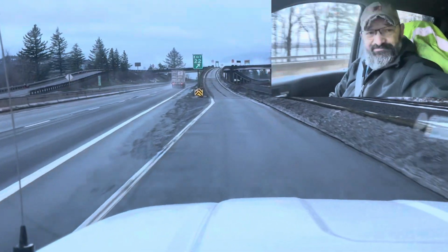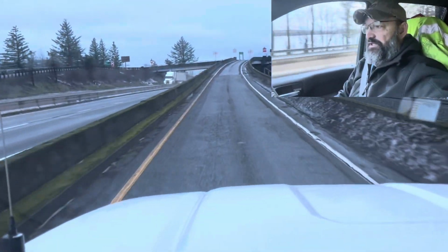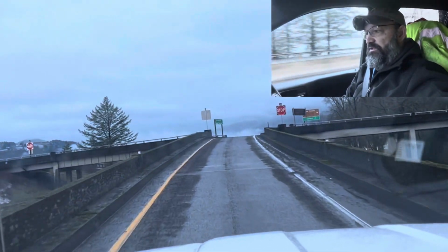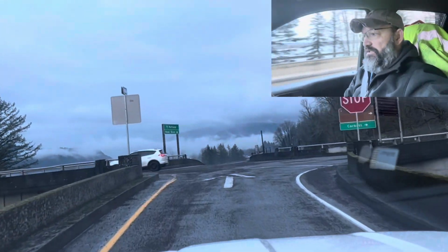It's early morning. Just had my breakfast. Well, a recovery. The other one's a tow. One is a winch out service. The other one is a tow to a dealership. So I'm on my way and should be there in the next few minutes.